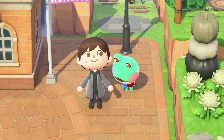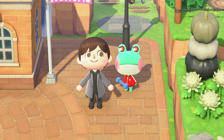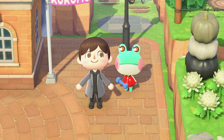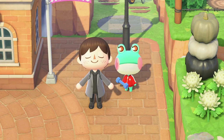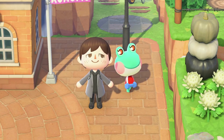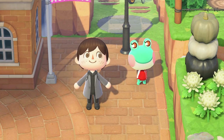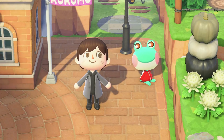Number 5, weights. Have you ever wanted to see your villagers get absolutely swollen? Well, it turns out these little weight exercises they do don't actually do anything, and you're not going to see Lily rolling up to your island with super muscly arms one day. Still, I think it's a nice little accessory, and it might surprise you to know that not only jock villagers use these. Of course, Lily is a normal villager, and even she can be seen working out, which is pretty cool.